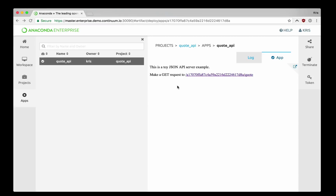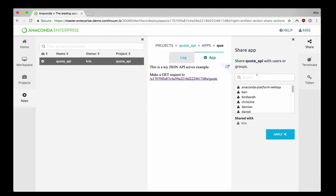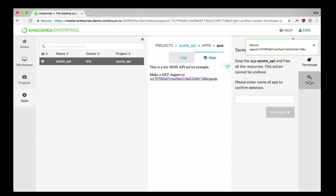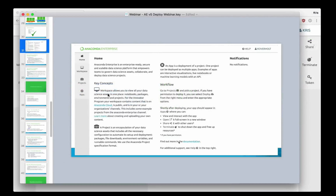I can also pop out and see that this application is isolated. I can pop it out to a new tab, and I'm using end-to-end encryption and security. I can also share with other users on my organization, so I can share with Christine, and with one click, Christine now has access to my deployed application and can consume its APIs. You can also consume via tokens, and we'll talk about that in a later example.